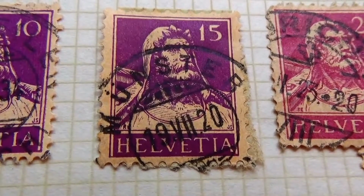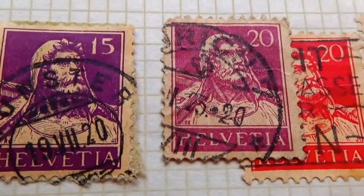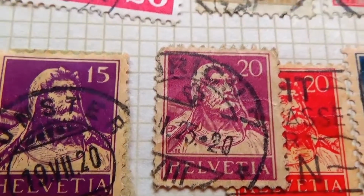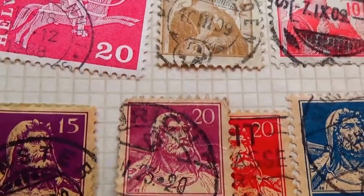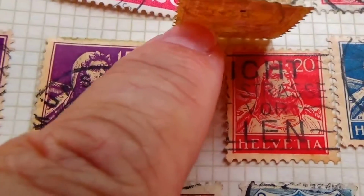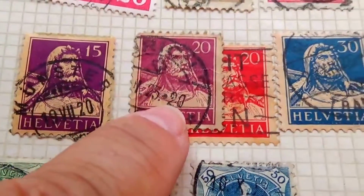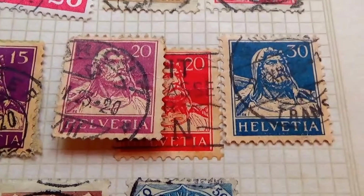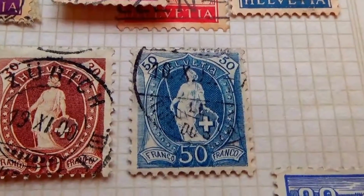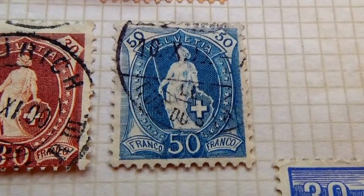15 in purple. See, it says 1920. Another, the 20 in 1920. And of course you can see underneath the other one that's also a 20 in good condition here. And then a 30. And these that I find very interesting. Look at that. So beautifully designed. I love it.